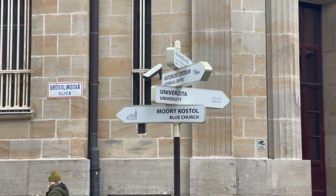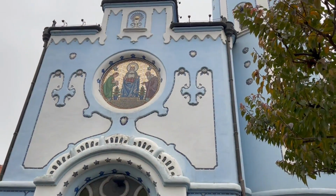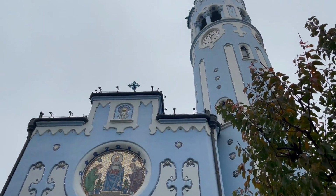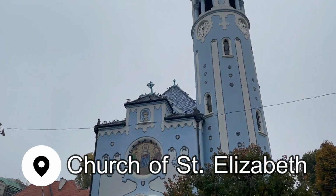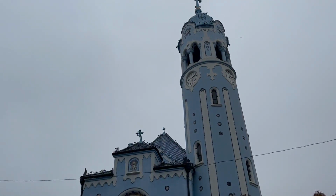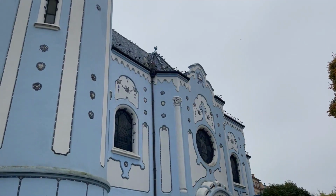The next stop on my walking tour was to perhaps the most famous site in Bratislava, the Blue Church. The actual name of the Blue Church is the Church of St. Elizabeth, and it's an Art Nouveau Catholic church originally built between 1908 and 1913.